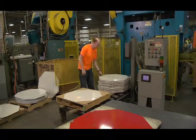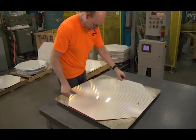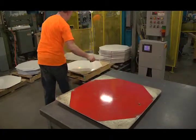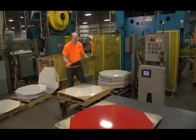To maintain a high level of quality, periodically, the operator uses a full-size template and checks the size, shape, and hole placement on the blank. This is to ensure that none of the settings have drifted since the initial setup of the job.